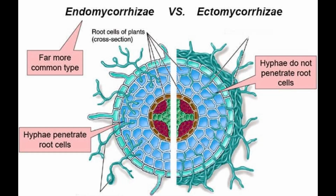Unlike endomycorrhizal fungi, ectomycorrhizal fungi do not penetrate plant cells. Instead, they form a sheath around root tips, enhancing nutrient uptake and providing other benefits to the host plant. Commonly found in trees, especially in temperate and boreal forests. Many economically important tree species, such as pines, oaks, and birches, form ectomycorrhizal symbioses.